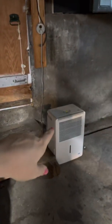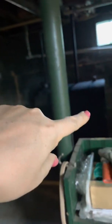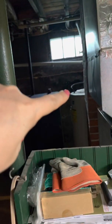I haven't used this for storage yet. I haven't quite decided. I was thinking about my tools or something. I've got a whole list of things I may or may not do. That's all I'm saying. But there's more shelving here, and a nice little air purifier built in over here. This is where the electrical is. This is where the oil is behind here, and then the unit, and then the hot water heater there. And so that's the basement.